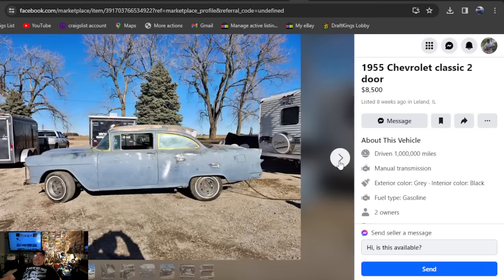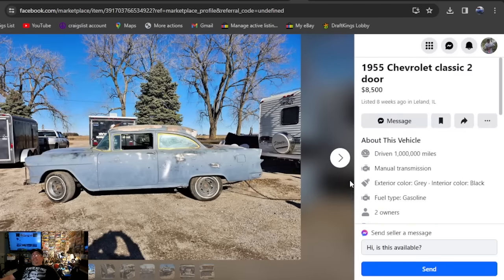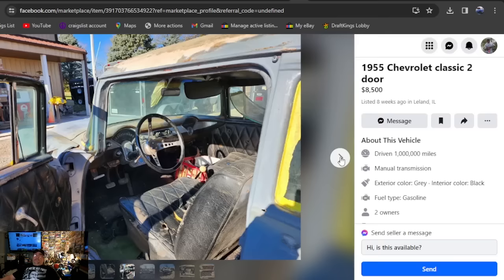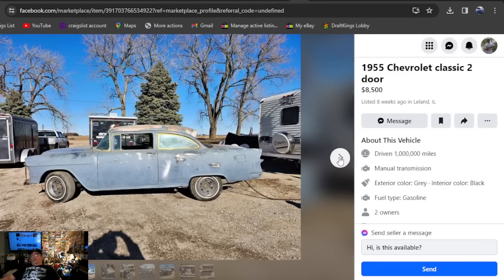Doubt this has a Camaro. That was a wagon that had a Camaro frame under it before. Just says neat finished. That's all you get for description. It's a post, it's a two-door, and it's in Illinois. And it's been on here for almost 2 months.